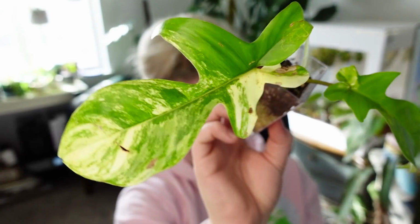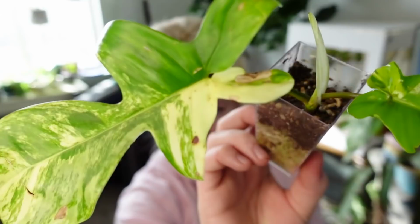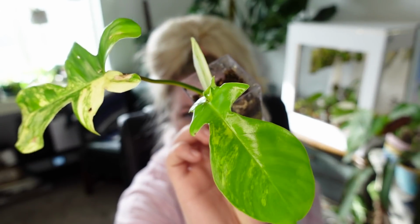One of the most beautiful plants in my collection, I think, because of how the variegation came out. And I love that it's not so sectoral. I really love that it's marbled enough that we probably won't have to worry about losing any of the sectoral variegation. She's a queen. All right, well, with that, I will show my last plant.